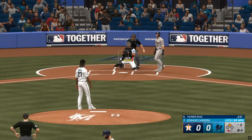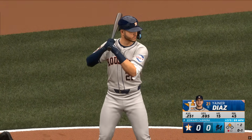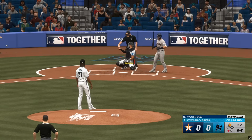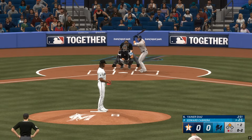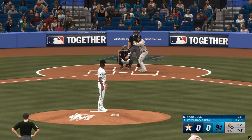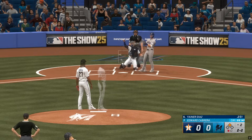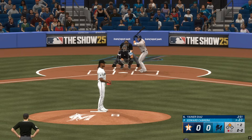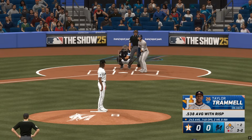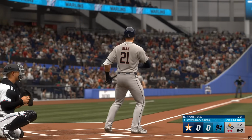That's in there. 0-1. Next offering is fouled back. One out and a runner at second here at the top of the second. And a breaking ball misses outside. A changeup missing. The count now 2-2. Just off the inside edge. And down on strikes. 2 away.